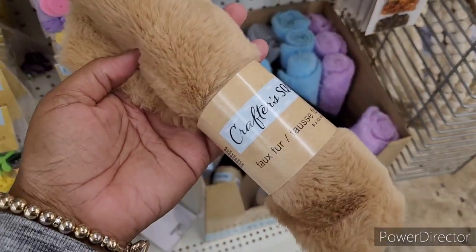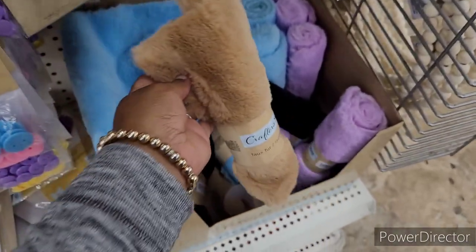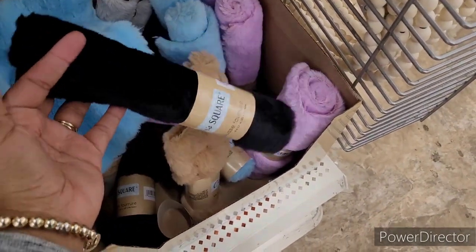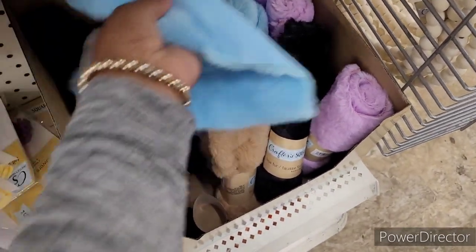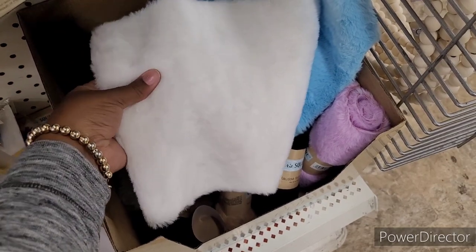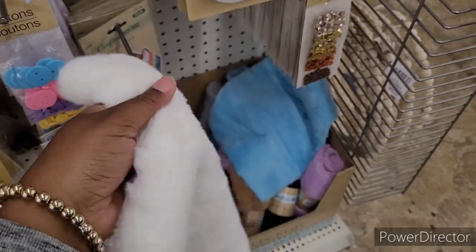Look at this. That's cool. So they have that tan color. They have blue, purple. They have black. They have gray. And they have white right there. Oh, that feels so nice, honey. Now, see what you can use this for.